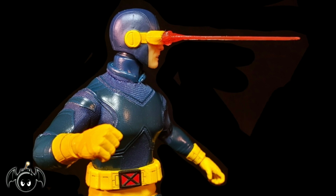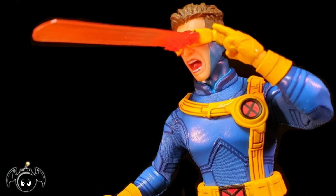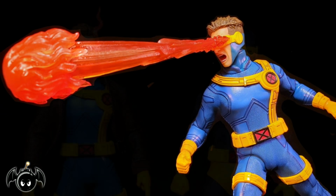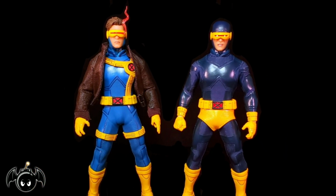I am crossing my fingers that we get a ton more X-Men characters in this line, as the X-Men is one of my favorite comic book groups in all of comic books. He is such a cool figure and definitely well put together. That's why both Cyclops get the number 6 spot.